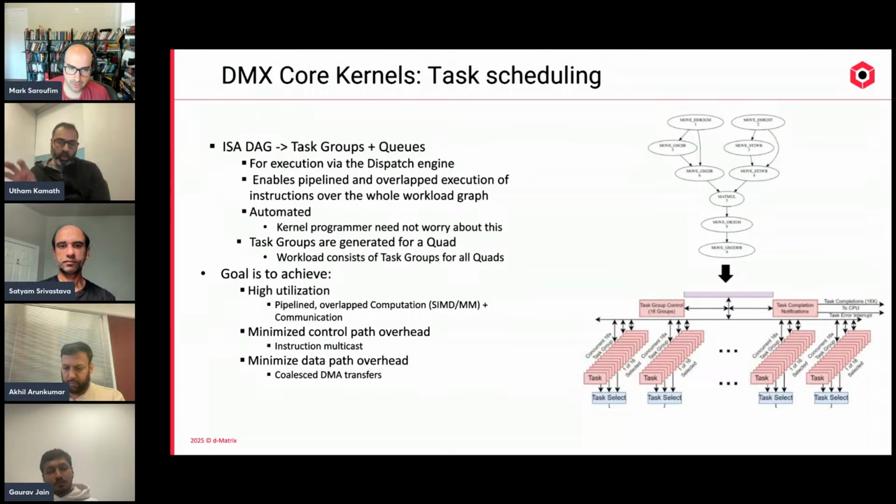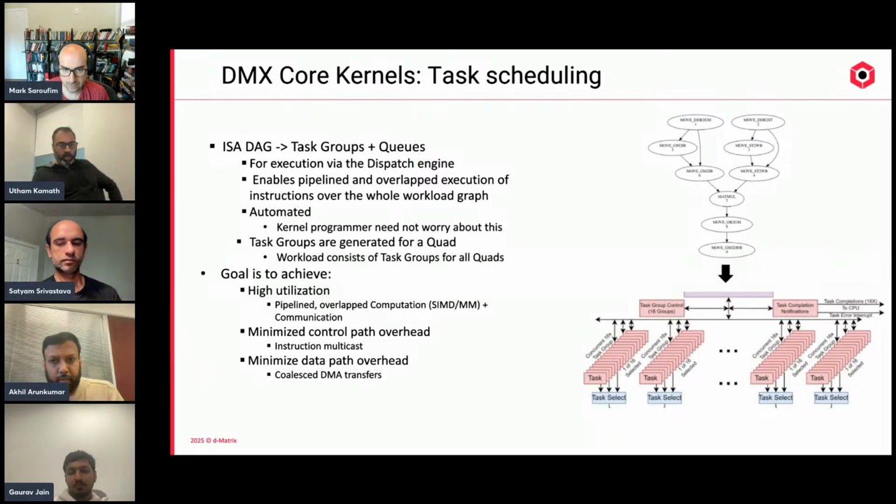Overall, when we convert this directed acyclic graph into these tasks, the goal is to achieve high utilization, through pipelining, overlapping communication, and in addition, doing certain things that the hardware provides. The hardware provides methods by which we can minimize the control path overhead, through things like what we call instruction multicast, where if particular operations are mapped to parallel compute units, and tensors are mapped to corresponding arguments in memory, they can be executed in parallel. We also minimize data path overhead: in this stage, we can coalesce various DMA transfers and ensure that they use a minimum amount of overhead on the NOC.